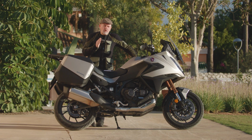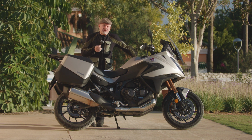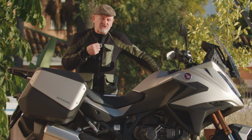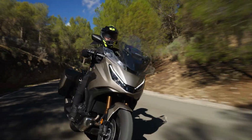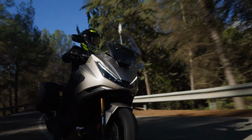To be honest, I wasn't looking forward to this test too much. I didn't think that the changes made to the new bike would make too much difference to the way it rode. I was totally wrong on that front. This version, at least, is now what I'd call, despite the fact Honda will hate this because they want to label it as a tourer and nothing but a tourer, a sports tourer.